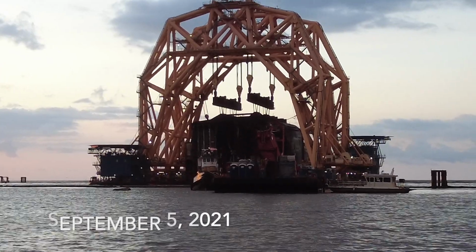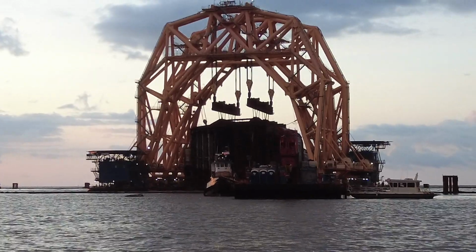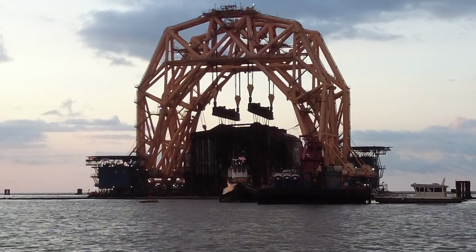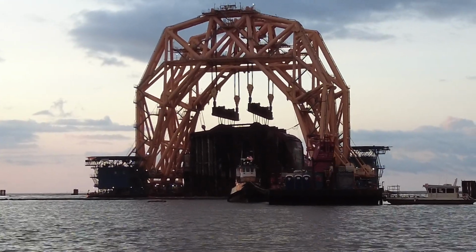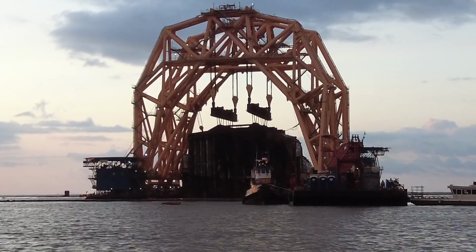I got out this morning just about daybreak. The sun was just coming up off into the east. And as we got around the corner, we could see that they indeed had completed the cut and were beginning the lift of the section.